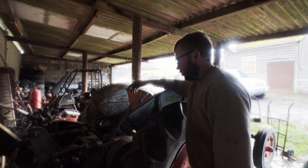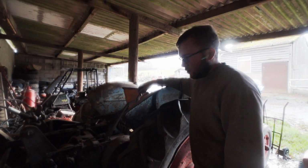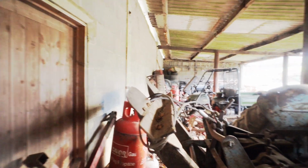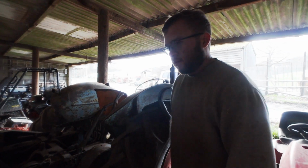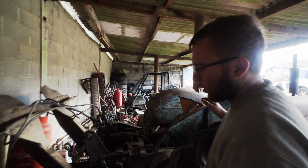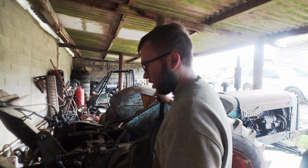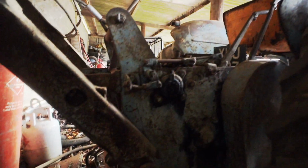It's pretty simple to use. You've only got 3 levers to operate it, and you've got the dog at the back, so you can lower that down and you can't pull yourself backwards. And that sort of grips into the ground, does it? That's it, yeah. My granddad bought this when he was 18. I think the tractor wasn't brand new when he got it, I think it was only 2 years old, but the winch was brand new when he bought that. That's definitely a substantial piece of kit on there, isn't it?